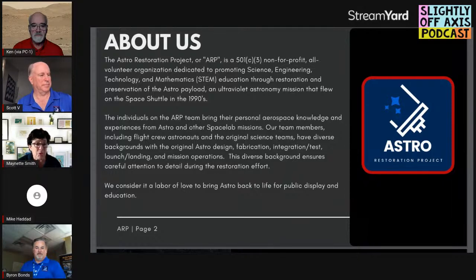to restore and put back together Astro in almost original condition, but also to engage with the public, engage with students to help them understand and learn about not only the technical details of Astro and the science of what it did, but the personal experiences of each of the people working on the project, what they experienced, what they carry with them, what their memories are. So it really has become a labor of love for our team to bring this back to life.